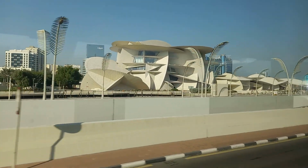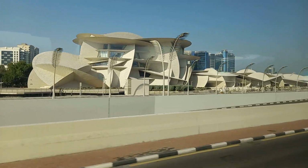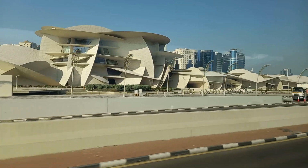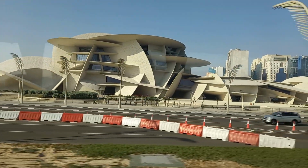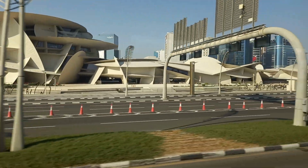Desert, and this project was created by the world-known French architect Jean Nouvel. Jean Nouvel is the same architect who created the project of the Louvre in Abu Dhabi, for example.